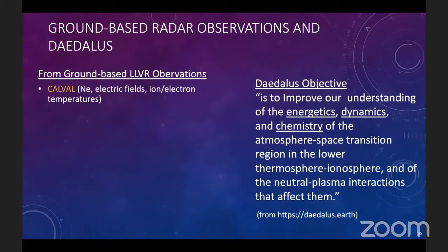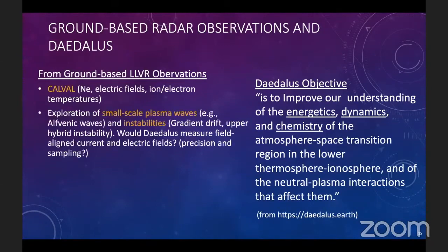Of course, one way is calibration and validation. We do have electron densities, electric fields, temperatures. Combining the two, we can go after smaller-scale plasma waves and the instabilities behind them. For that, one of the questions will be: could Daedalus measure field-aligned currents, small field-aligned currents at low latitude, and electric fields that can help us attack these smaller-scale plasma waves?